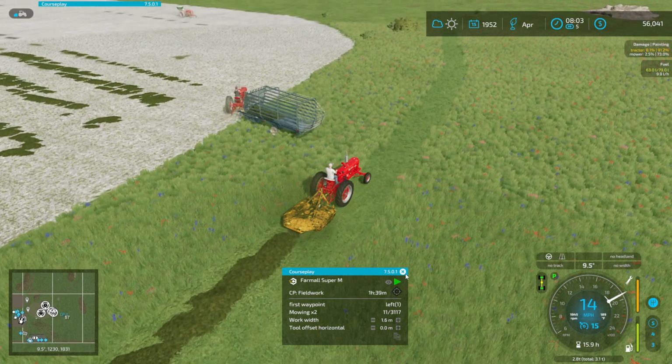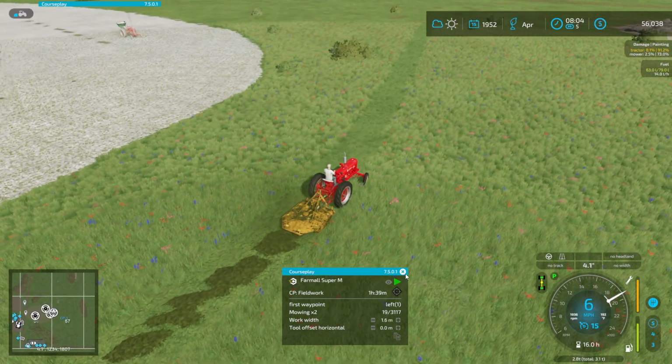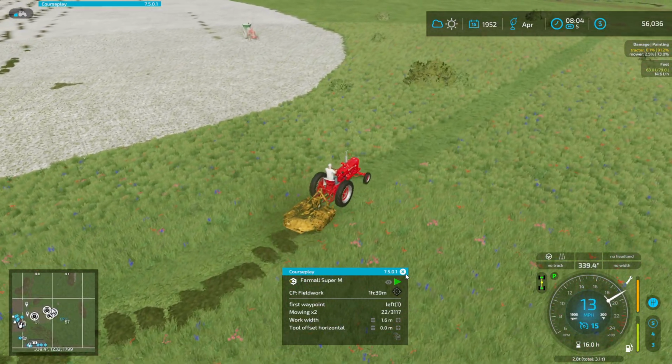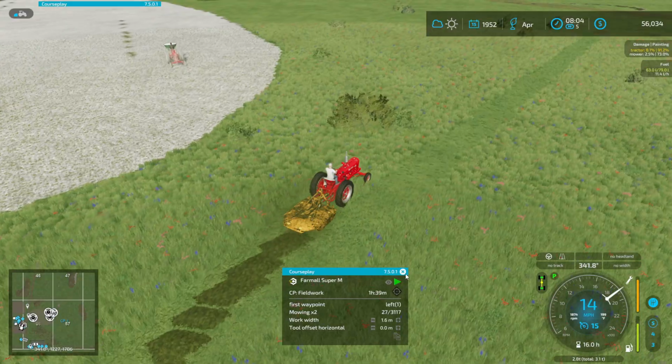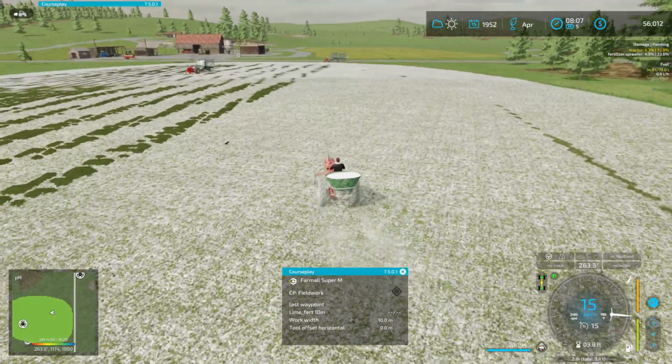With two mowers on this field, it's going to say 1 hour, 39 minutes right there just to mow it. Now, I can speed that up by adding more mowers, but I'm not going to worry about that because that's not the part that's going to take the longest. The pickup part's going to take the longest. Lineman all done. I'm going to get this off right here.